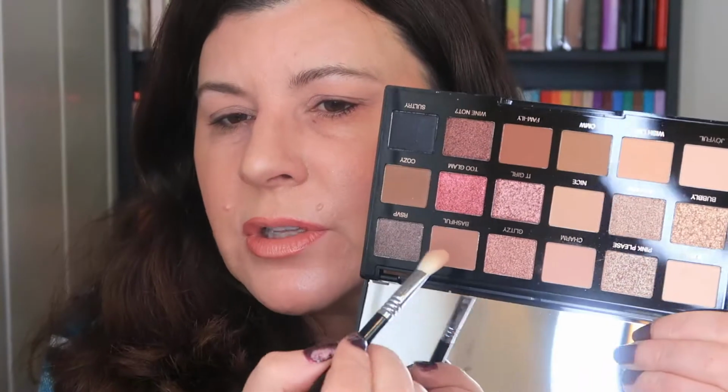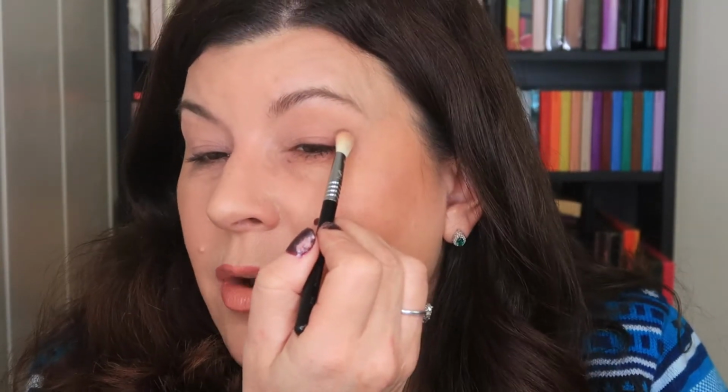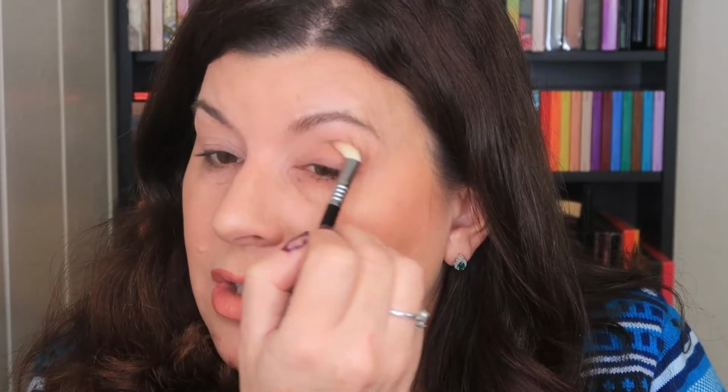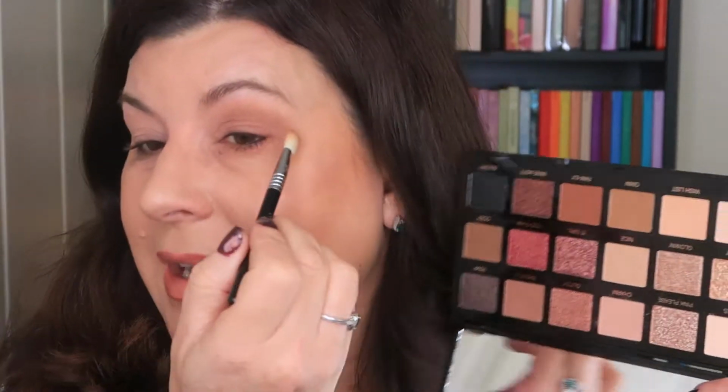That first shade barely shows up. Let's grab Bashful over here. I think what I wanted to decide with this is, because I've liked the larger, really big panned palettes from LA Girl, whether I would love this other palette as much. These seem slightly easier to travel with, the size. And this actually feels like I could probably get some really good work looks from it.